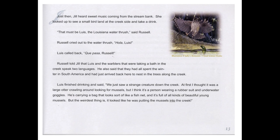Luis finished drinking and said, "We just saw a strange creature down the creek. At first I thought it was a large otter crawling around looking for mussels, but I think it's a person wearing a rubber suit. Underwater goggles. He's carrying a bag that looks sort of like a fishnet. It's full of all kinds of beautiful young mussels. But the weirdest thing is, it looked like he was putting the mussels into the creek."